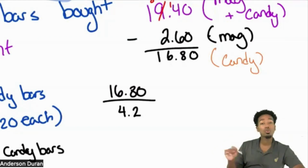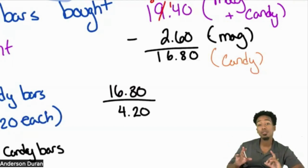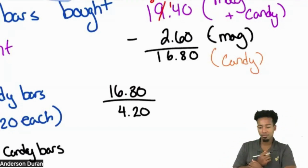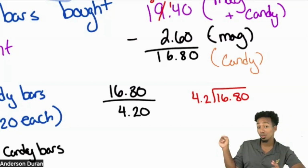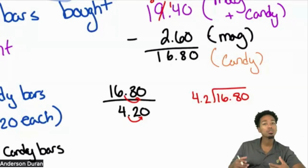Here's a quick little shortcut when it comes to decimals. Dividing by a decimal. Remember that you always want to divide by a whole number. So what you can do, my math party people, is this. Everybody, true or false? Whatever you do to the top, you do to the bottom when it comes to fractions. You will not have a good time if you try to do 4.2 or 4.20 divided into 16.80. It's not going to be as easy as you might think because you don't know what to do with those decimal places. So instead, just go ahead and move the decimal places in the same direction, in the same way, to make it so that you're dividing by a whole number.